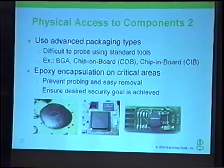Another thing you can do is use some advanced packaging types that are harder for an attacker to probe. Instead of using DIP parts like standard through-hole components, or non-fine pitch surface mount devices like SOIC devices, which is the footprint here, use other packages like BGA, which is a ball grid array where all of the pins are actually balls underneath the device. So an attacker can't probe the side of the device. They have to basically get underneath, and that's hard without the proper equipment.